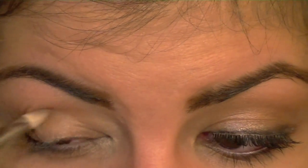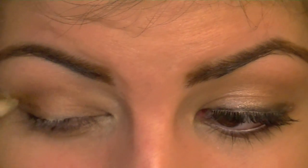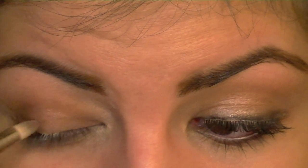And pull it up into the crease slightly, but don't add any extra. Just use what you have. Keep on blending it.